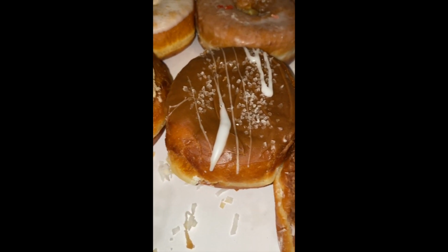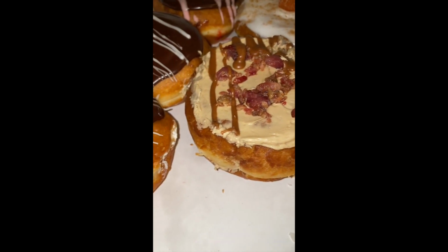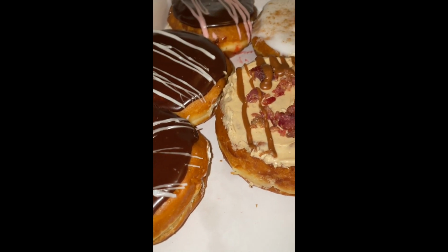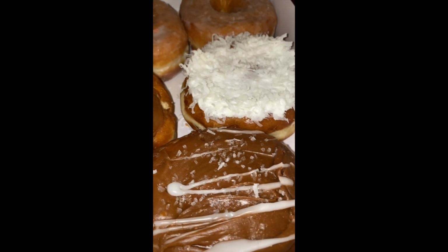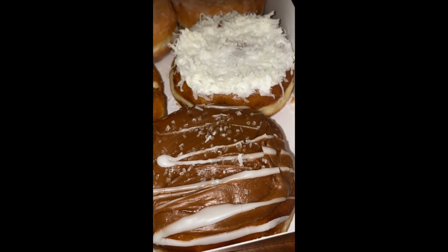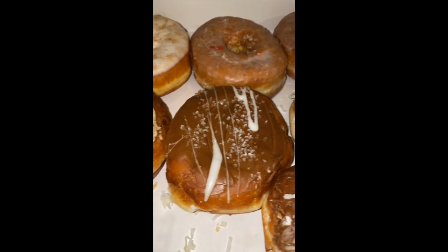One of these donuts probably weighs 3 or 4 times the weight of a Krispy Kreme donut. So yeah, you're getting your money's worth, man. I think this whole dozen of donuts cost us about $16 or so, which is not bad at all, because like I said, these things are heavy, man. This box is heavy. It's a few pounds, man. Very, very heavy box.